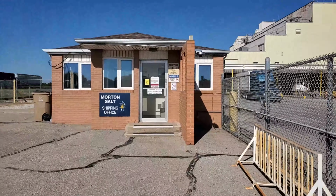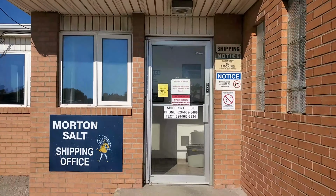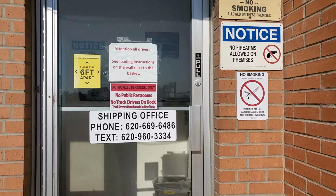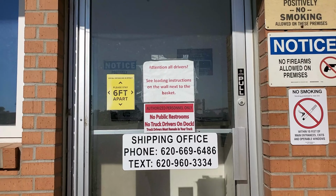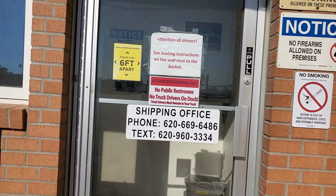There is actually a phone number, shipping office, phone or text. Attention all drivers. See load instructions on the wall. No public restrooms, no truck drivers on dock. Truck drivers must remain in your truck. Okay, so here we go. See instructions on the wall. So, stay 6 feet apart.